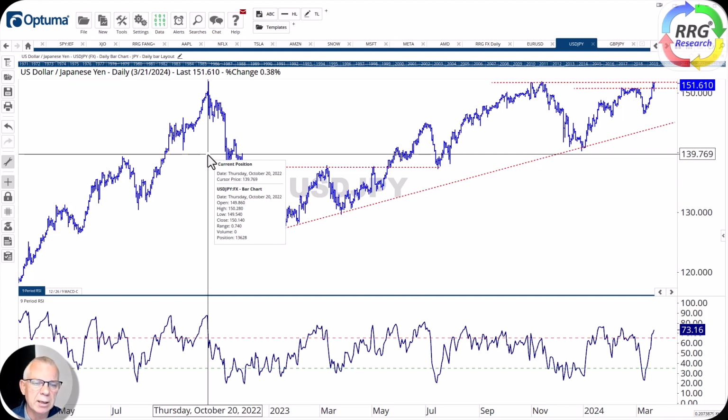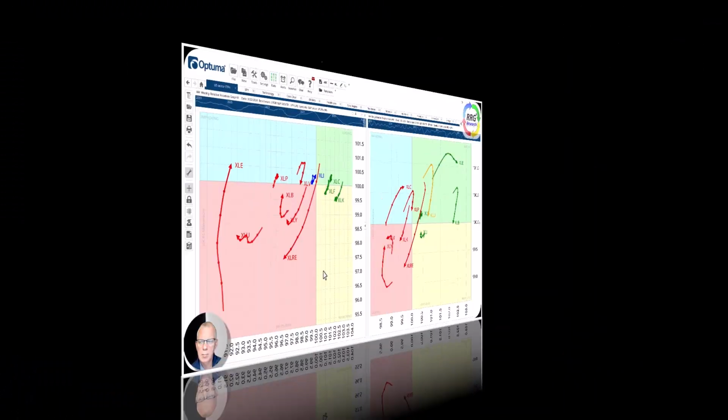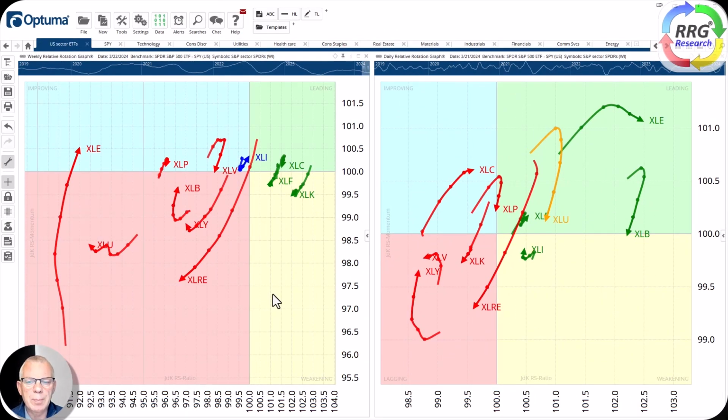It's a much clearer chart than what we've seen in euro dollar. And I'm wrapping up. I needed to load up a few other charts. I want to take a look at the rotation in US sectors. And what we see here is interesting to also get a handle on the direction of the general market. A few observations that we can make here.